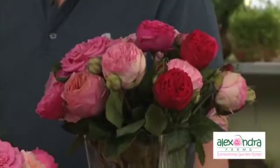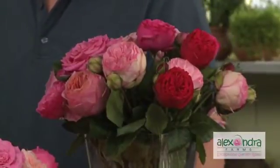So today, we want to use these exceptional garden roses to create one of the most popular trends in wedding and special event, a flower crown. A flower crown with beautiful garden scented roses from Alexandra Farms.